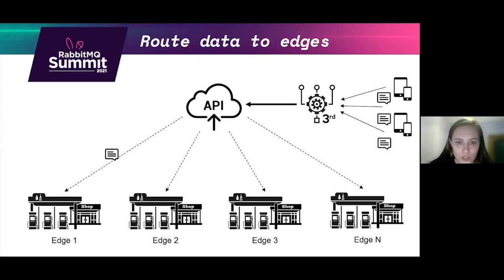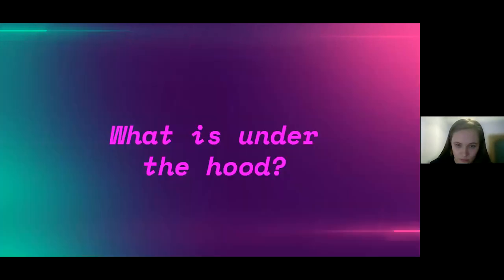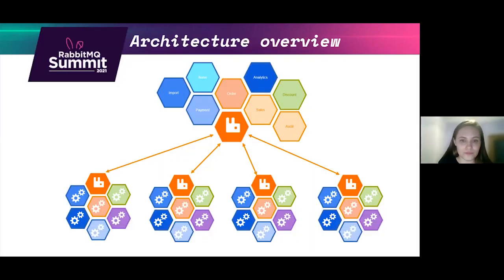So what is actually under the hood? I prepared this slide, which is an abstraction of the set of services. This upper part is a set of microservices responsible for the really core functionality of the system, because the system is quite huge. And I will be speaking only about the functionality related to the payment of the fuel.